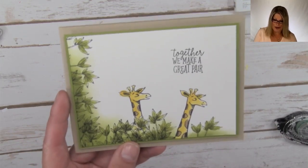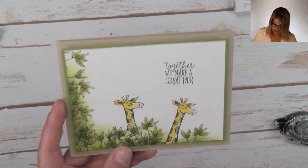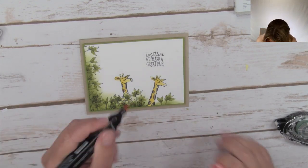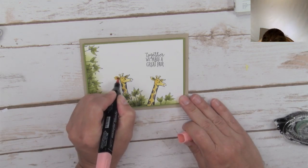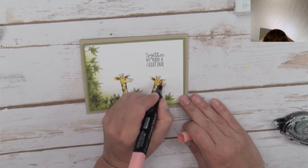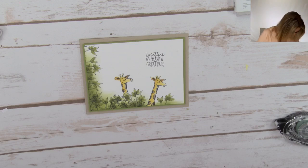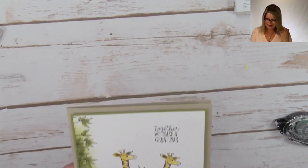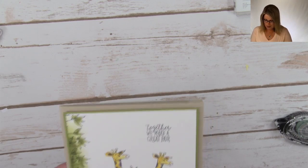All right, card number 1. Super adorable. Love them. Oh, you know what? I'm not done. I should be done, I know, but I want to give him little pink ears. Little pink ears. There. Boom. Now he's done. Our giraffe is complete. All right, so there is giraffe number 1.